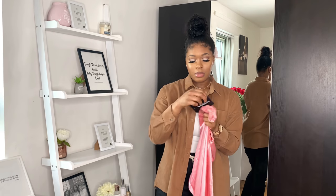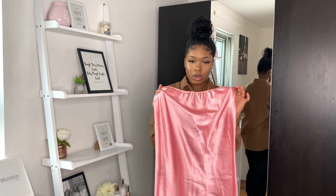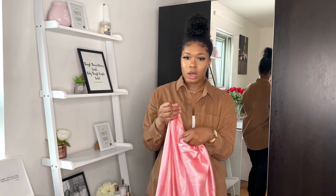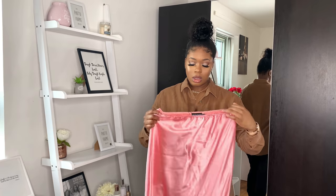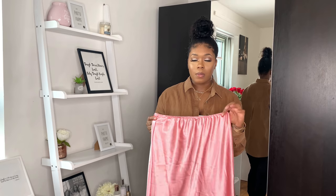The next item is this candy pink satin midi skirt in a size 10, and this is just a very cute color. I think everyone is just so into satin skirts now. I've seen a lot of people buy the Zara one. I saw it on the model and it looked kind of fitted, but I didn't want that look, so I got it in a 10 to have a kind of flowy look.